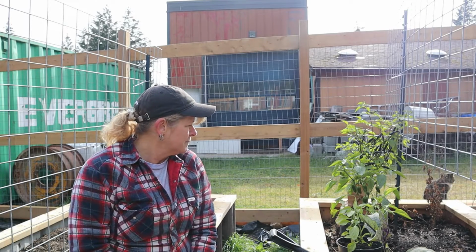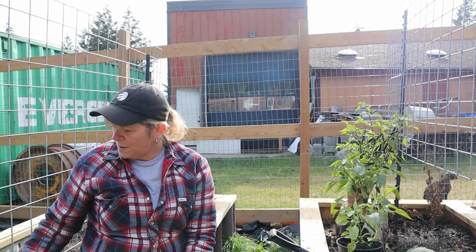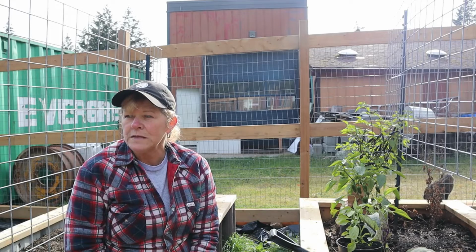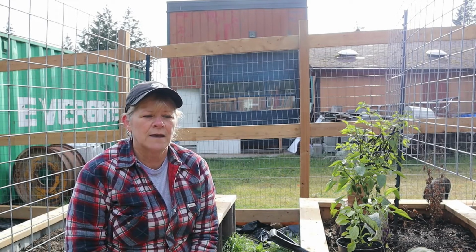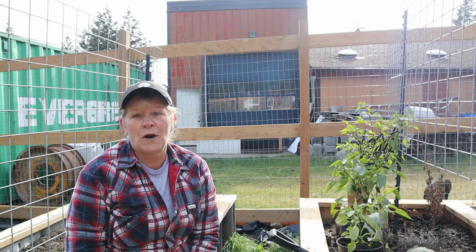So this is basically all that I have to worry about, and I'm probably going to be taking out these leeks as well. So I just wanted to show you what that looks like, taking out anything that's going to be affected by the frost, getting it out of the garden before I lose it all.